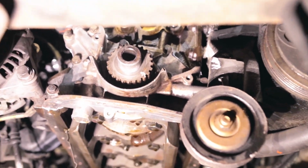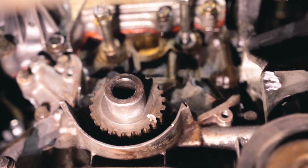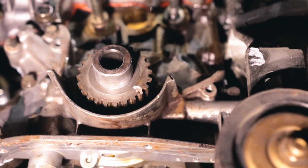Making progress. We got the gear on. We have to get that mark lined up with that notch, and it's pretty close. It might even be on it. I'll have to put my phone right in front of it to look at it head on. But once we do that, we can throw the timing belt on.